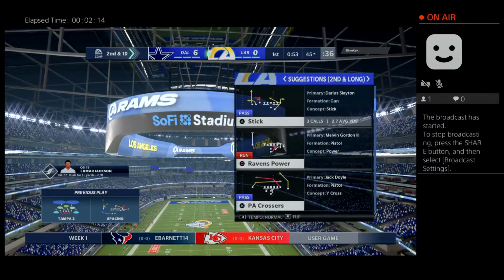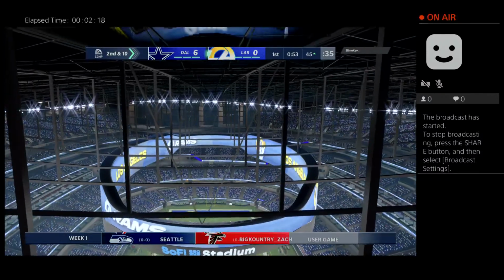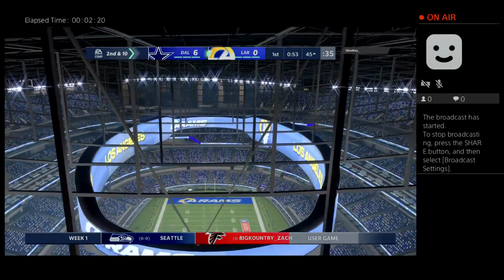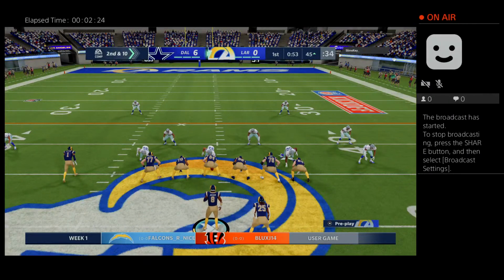Looked like nobody open. Now 2nd down. They've given up a few 1st downs on this drive, but getting the incompletion there, that should give them something to build on and maybe turn the tide. After the incomplete pass, here now is 2nd and 10.